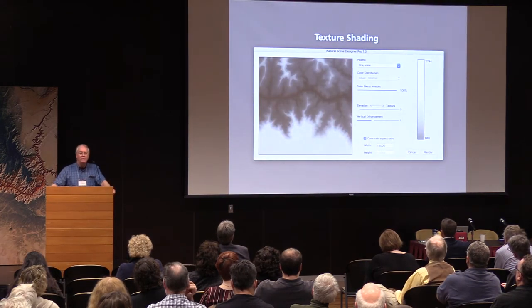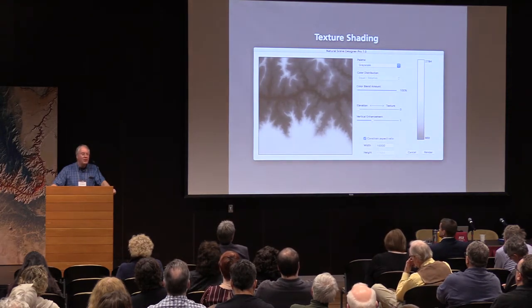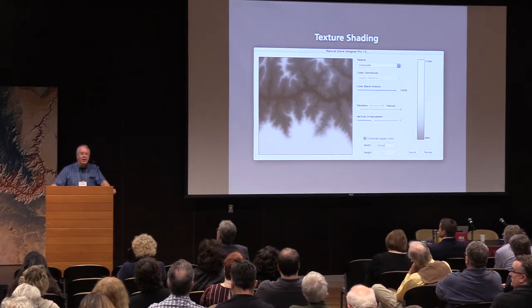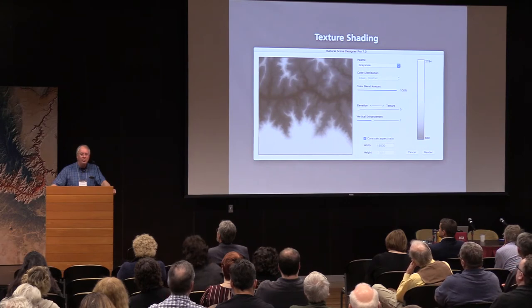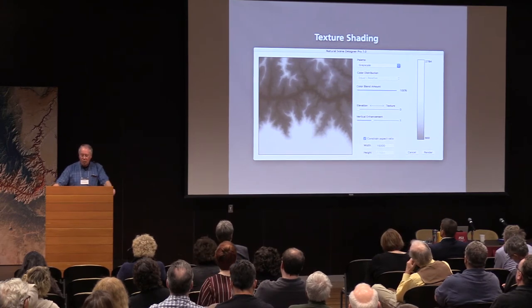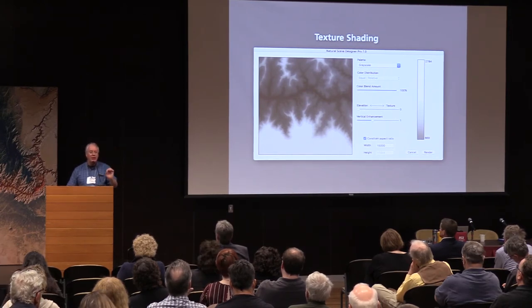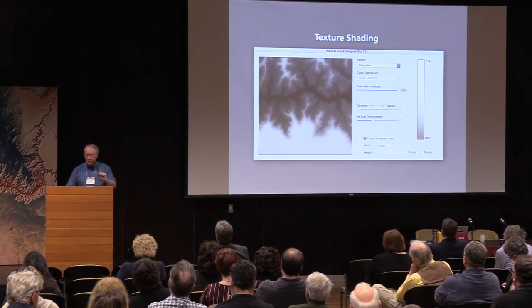I used a technique called texture shading, which was developed by a fellow named Leland Brown. He's a rocket scientist, literally, from Southern California, a big hiker. And he discovered a way to manipulate digital elevation models, such as we see here. Darker is lower, lighter is higher in this representation. And what texture shading does is it detects abrupt changes in elevation on a digital elevation model and amplifies those differences with increased contrast.